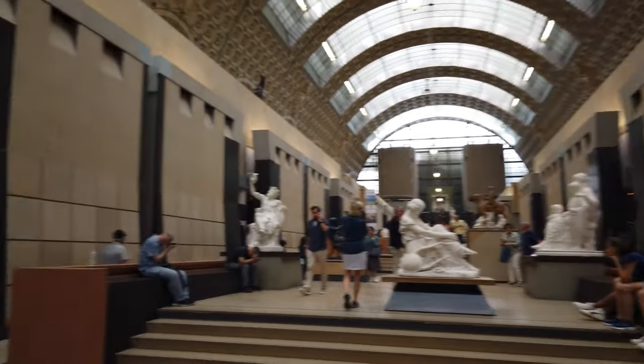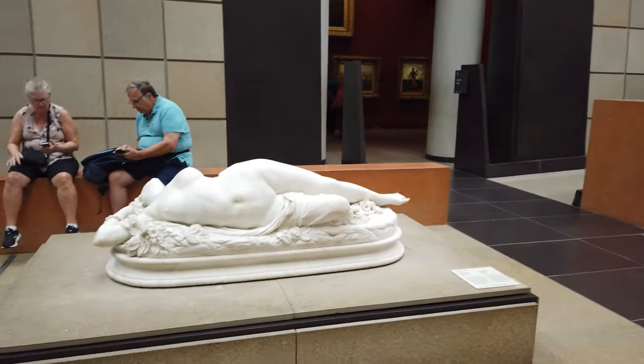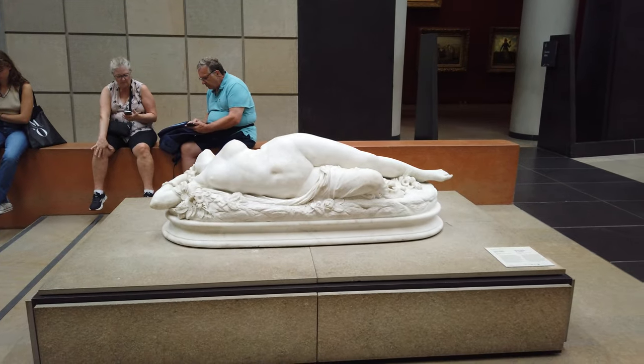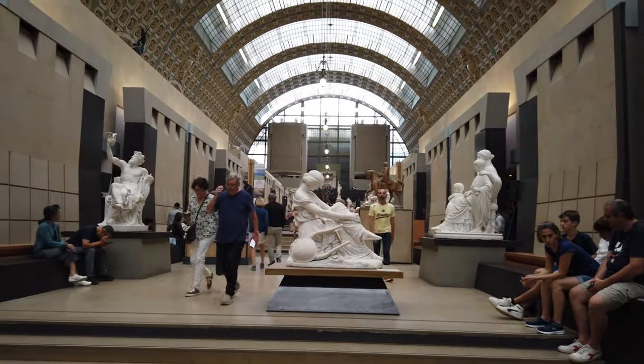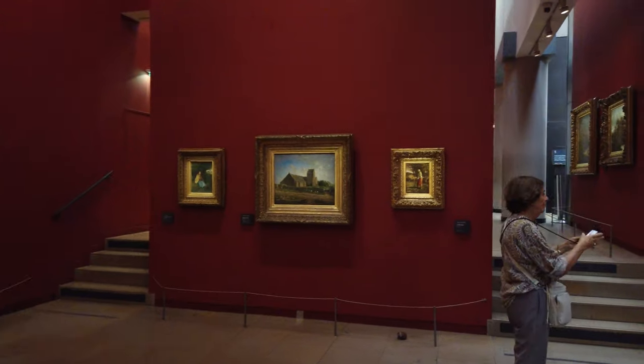There are superb works of art everywhere, but if you are in a hurry, the fifth level is where the most masterpieces can be found. Still, on the ground floor, there are some very interesting rooms.